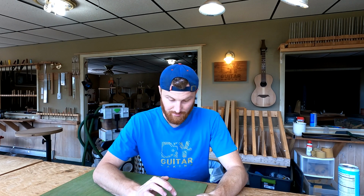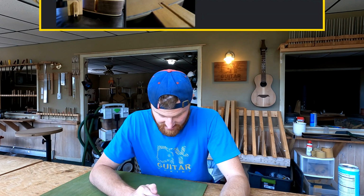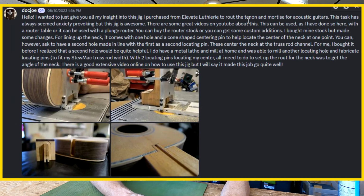Okay, let's jump back into the Discord here. Doc Joe wants to talk about the Elevate variable mortise and tenon jig that he got. Doc Joe writes, "Hello, I wanted to just give you all my insight into this jig I purchased from Elevate Lutherie to route the tenon and mortise for acoustic guitars. This task has always seemed anxiety-provoking, but this jig is awesome. There are some great videos on YouTube about this. This can be used, as I have done so here, with a router table, or it can be used with a plunge router." Oh, that's interesting.